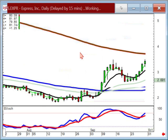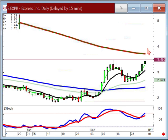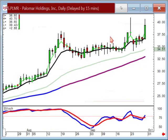EXPR. I would stay long. If it opens positive, watch to see what happens when you get to the 200. When I say watch to see what happens, see what type of signals or formations it creates at that level. Stay long on this one. Could be a steady eddy.